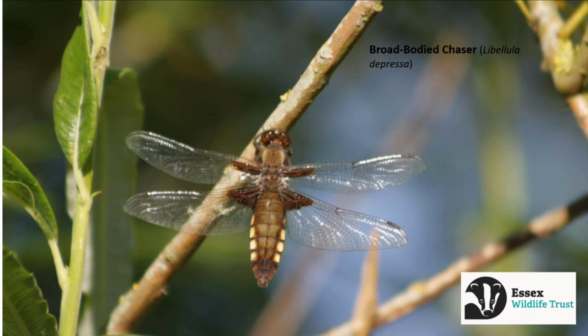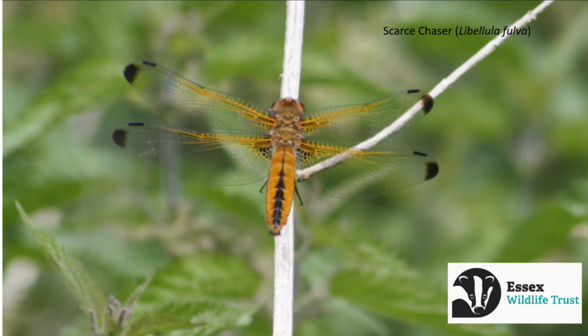This is the female. So you can see that it's still got the dark on the wing roots and the dark pterostigmas, but it doesn't have the additional spots. It also, to my mind, creates the impression of the wings set further back on the body. And it has this wonderful broad, slightly flattened looking abdomen. And this is another one that seems to be increasing in its range and distribution around Essex.